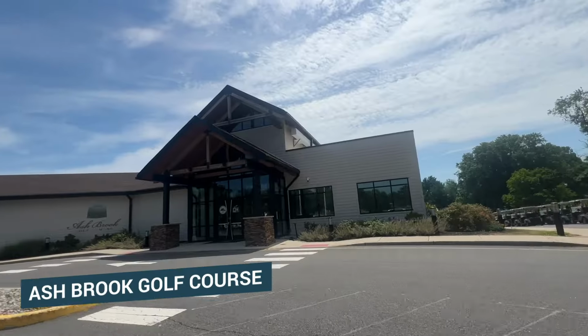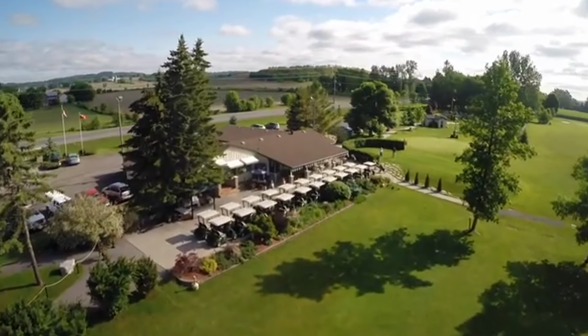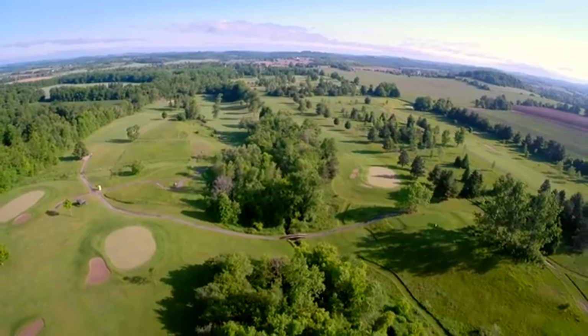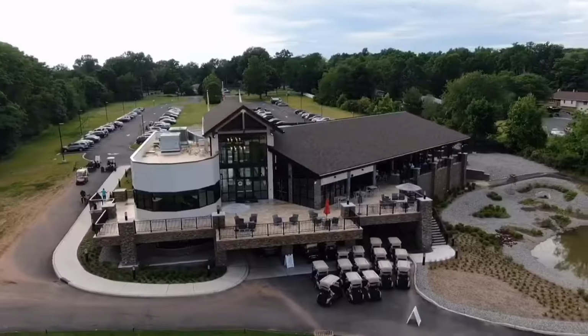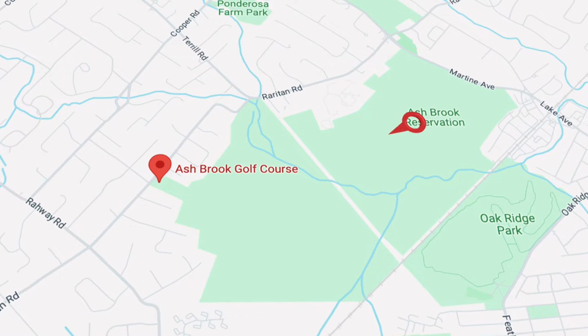But right here in this area surrounding the school is the Ashbrook Golf Course and Reservation. It's one of a few golf courses here in Scotch Plains, and the cool thing with that one is that it's public, so it's not private like the other one we're going to talk about in a little bit. I think it's an 18-hole, and you have a little restaurant in there as well. Not the best amenities when it comes to a golf course, but it's public, so it's nice. And there's a reservation right next door to it as well. So if you like hiking, you definitely can do that here. It's literally in back of the school.